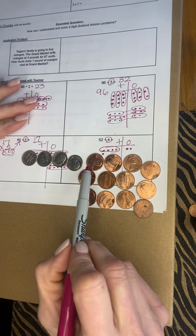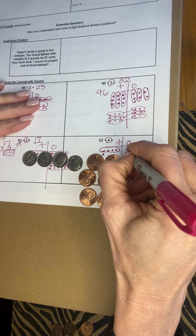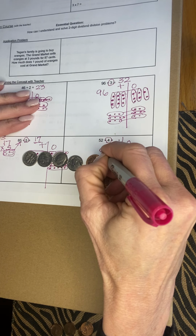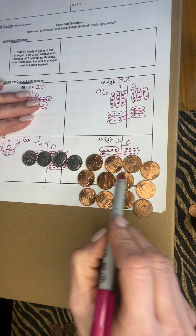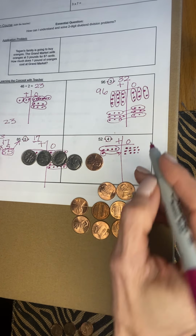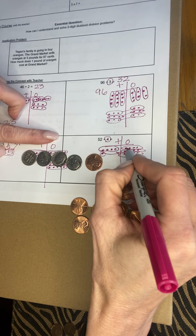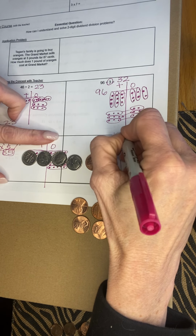Now, how many rows do I have? And I'm going to add those on here. 1, 2, 3, 4, 5, 6, 7, 8, 9, 10. Because I traded that for those 10. And I should have 1, 2, 3 rows of 4. So let's see, do I have 1, 2, 3 rows of 4? So I have 1 10 and 3 rows of 4. So the answer should be 13.